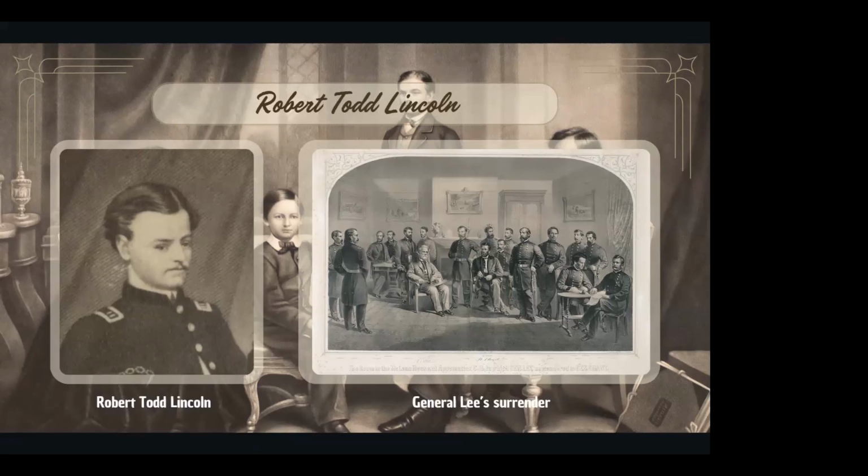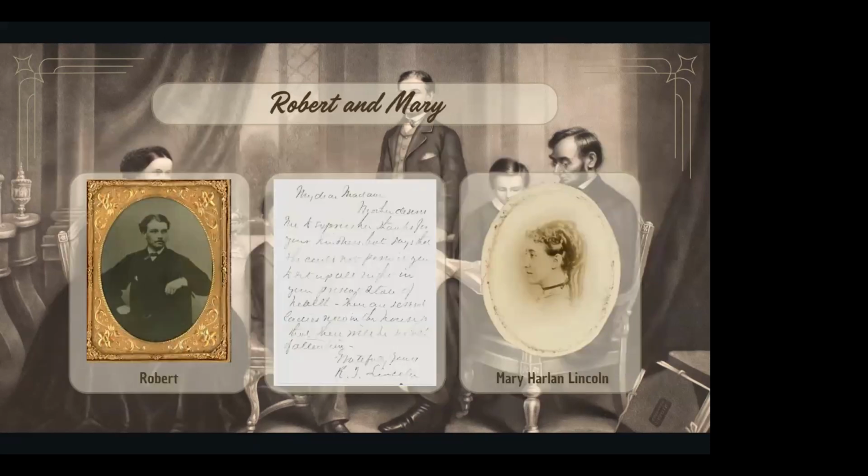He was forbidden to enlist until early in 1865, when he was appointed to General Grant's staff and was present at the Appomattox Courthouse meeting between General Grant and General Lee that was the beginning of the end of the Civil War. When his father died, Robert, then 21, took on the responsibility of caring for his grieving mother. In a letter written on behalf of Mary to Madame Bergman prior to Abraham's funeral, Robert expressed thanks for her offer to keep his mother company, but declined on account of Bergman's health.